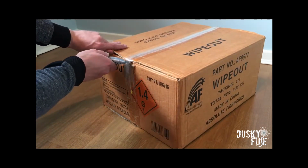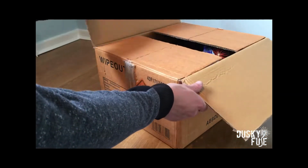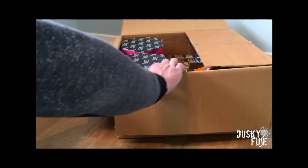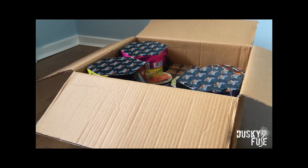Although the box is marked Wipeout by Absolute Fireworks, I can tell you at least that the contents is not 2 Wipeout cakes. So there looks to be a good mix of fireworks here. We've got both large and small items. We'll start small and work our way up.